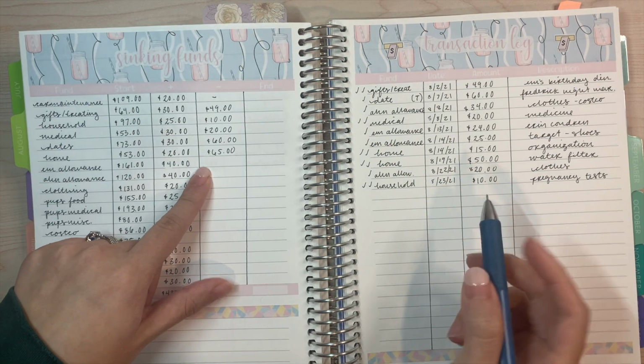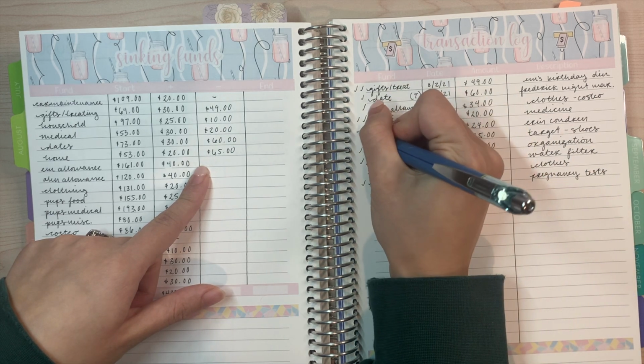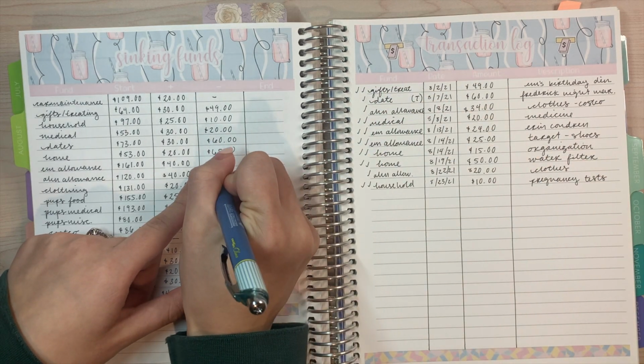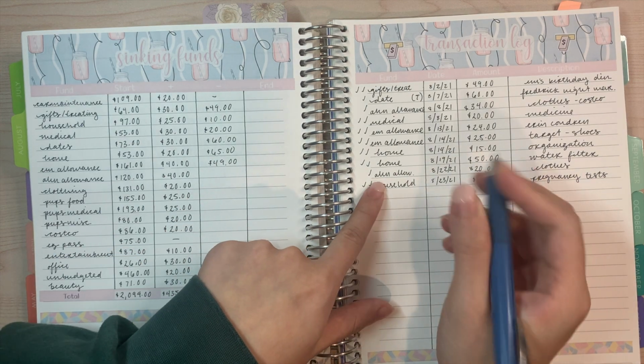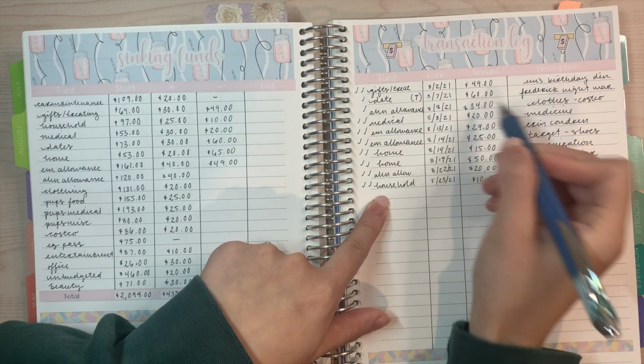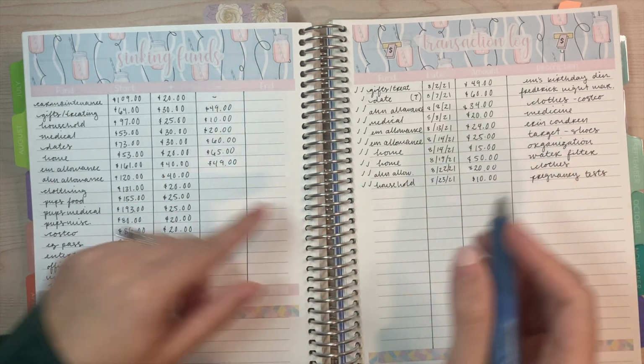And then for my allowance, I have two transactions here for $24 and $25. That is $49. For my husband's allowance, he spent $20 here. And then he spent another $34 over here. So that is going to be $54.